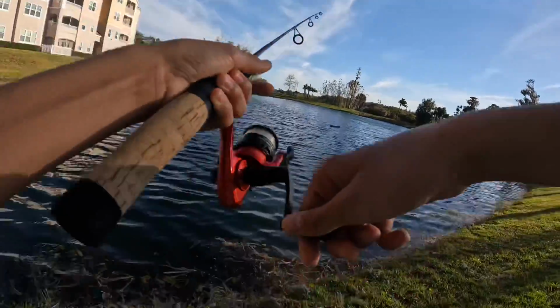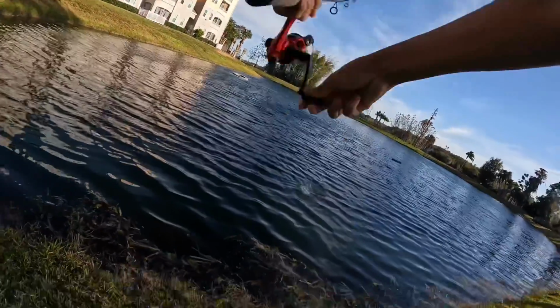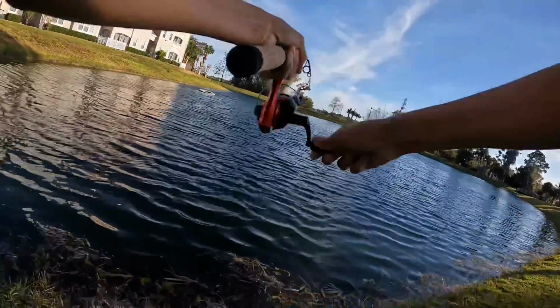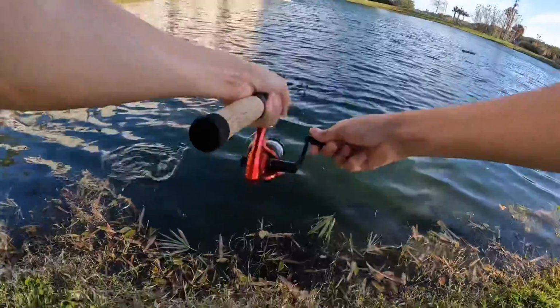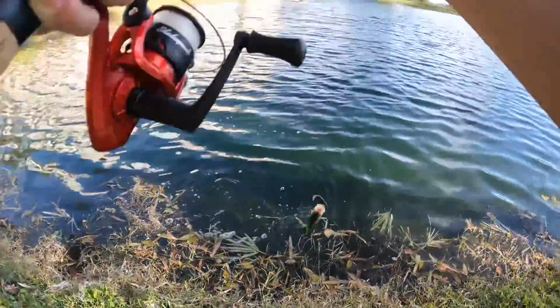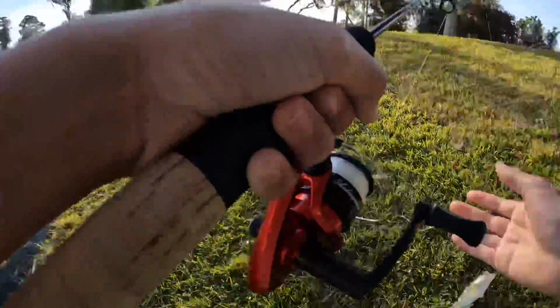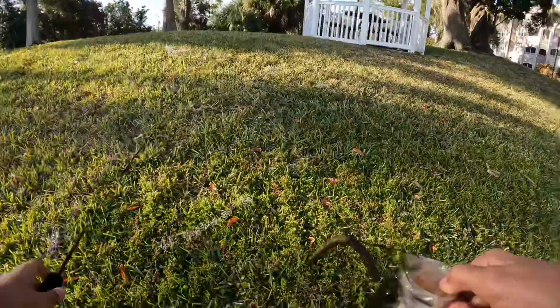Oh my god, I'm getting bit. Oh, guys, I'm on again. Oh yeah. Another beautiful little bass here. Come up here, buddy. There we go. Look at that, guys.